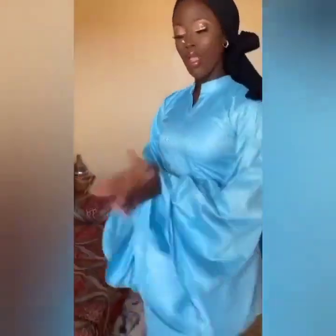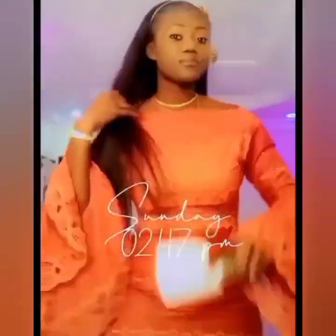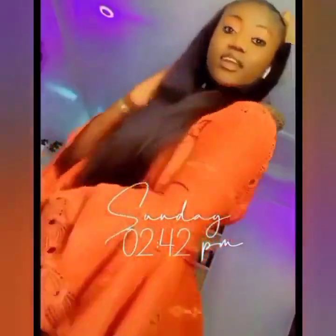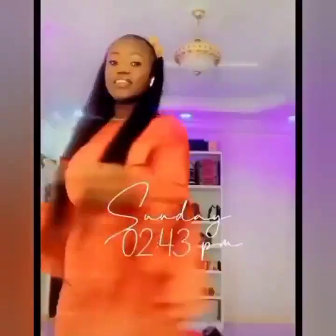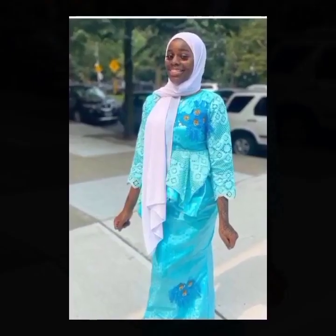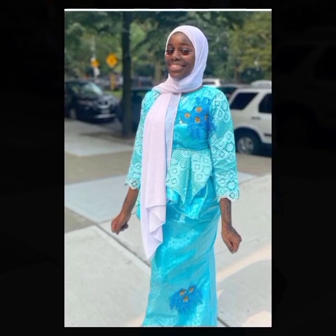This particular one is a kaftan Bazin Richie attire. It looks just simple and it's so classy. This is also another flex sleeves design and it's just so beautiful and uniquely designed. These styles are different patterns, different collections, different designs.